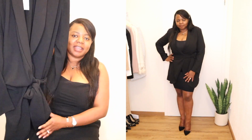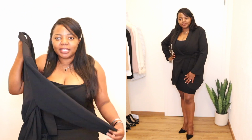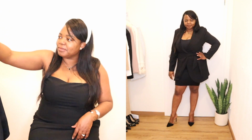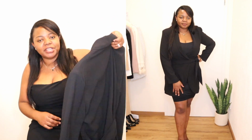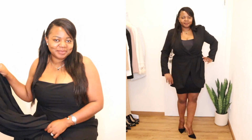One of the dresses that I got is this nice blazer dress, which I really love, and I hope it fits me. It looks really nice and it was $49.99 from Zara. It's really nice, well made. The material is nice. And yeah guys, most of the time when I try on these dresses, they're really small in my bust area, because they have no stretch. So let's try it on and see how it looks.